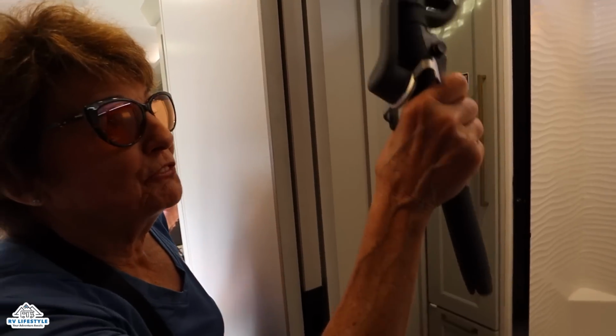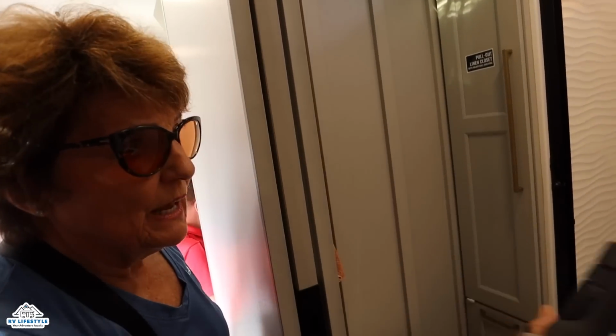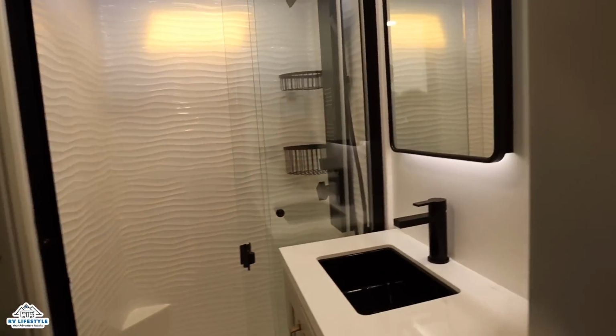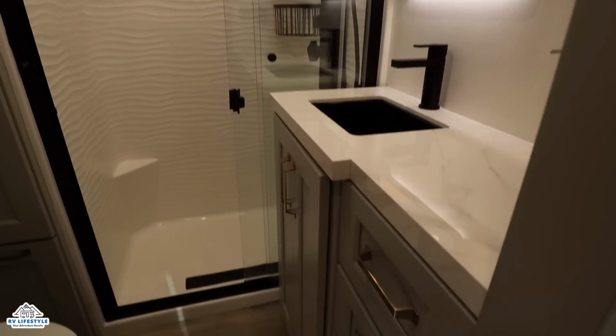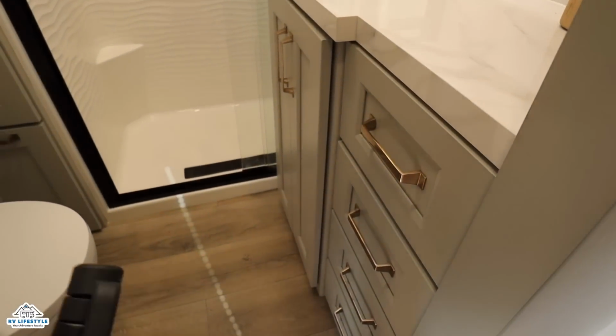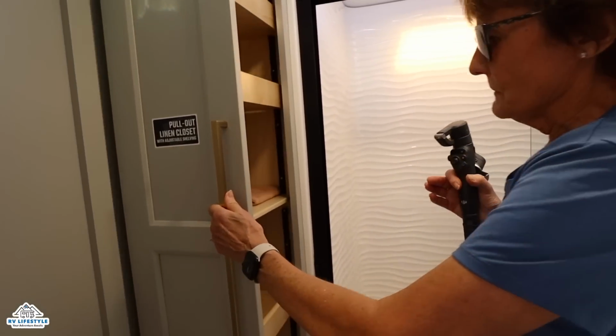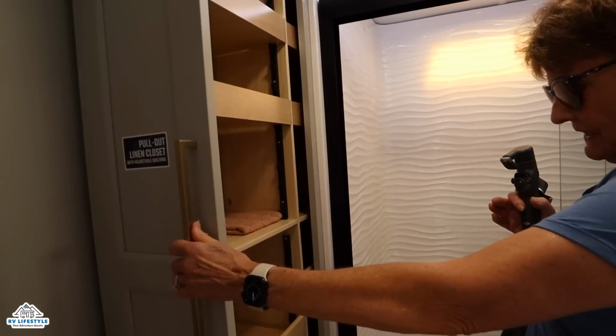I like the black frame mirror, the black frame shower, the black faucet, black sink, and then the gold accessories, the gray. This is the first time I've seen it. This is a pull-out linen closet with adjustable shelves.